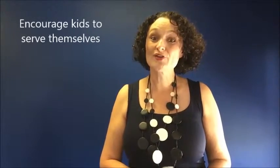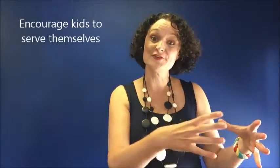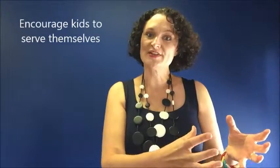My third tip is to encourage kids to serve themselves. So what a great idea is to have the food each in a separate bowl on the table, and then encourage your child to serve themselves even just a little bit of food. So that would mean having the corn on one plate, having the beetroot on another plate, having everything in a separate bowl that we can then pass around the table and encourage serving.